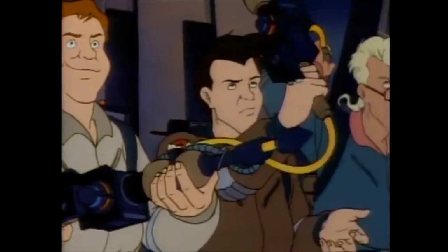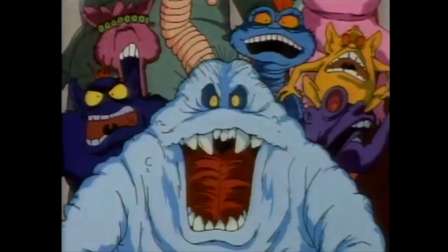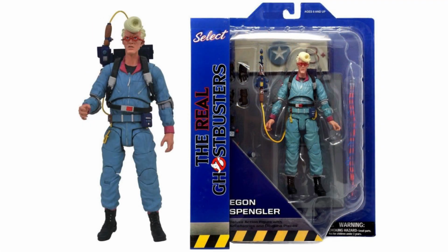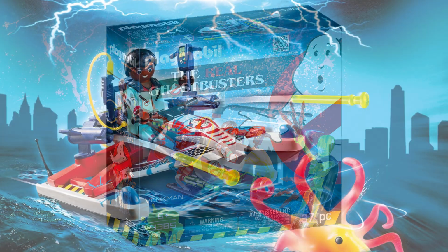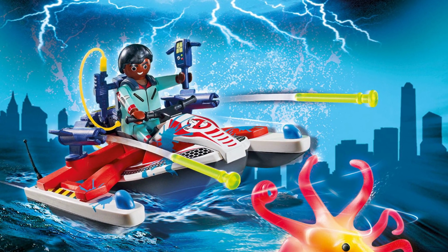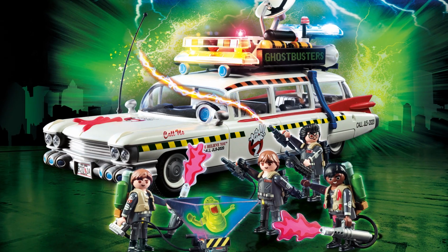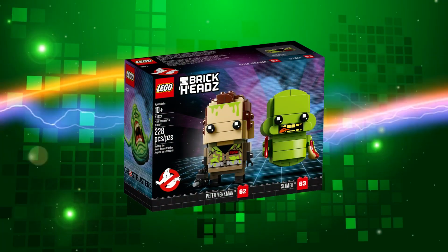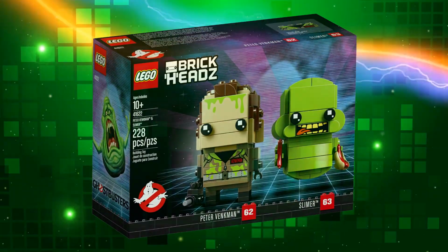Now, it may seem unlikely that LEGO would bother to release any sets based on a cartoon that aired 30 years ago, but recently we have seen Real Ghostbusters toys from both Diamond Select and even Playmobil. You may think that Playmobil currently making Ghostbusters toys means they have an exclusive license that would prevent LEGO from making any, but they've been producing Ghostbusters toys for a few years now, and during that time we got the Ghostbusters Brickheadz set, so I don't think that would stop LEGO from making their own.